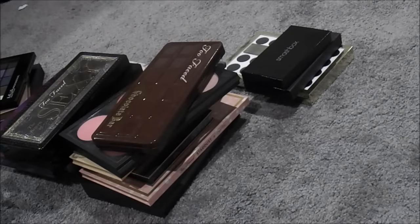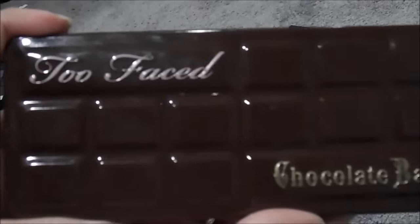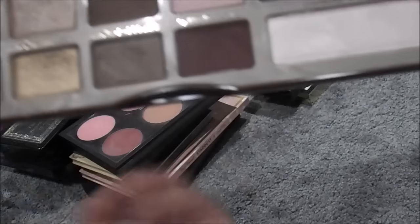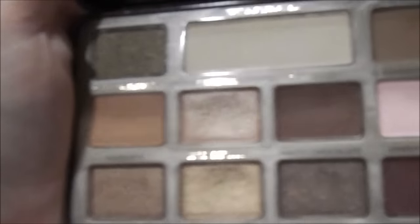I don't have a lot of natural type of products. Maybe once I get the Honest Beauty eyeshadows going, but like I said, I need to declutter this and see how many palettes I'm left with. So next is Too Faced. This is my favorite palette besides the Naked one. I also grabbed this to take traveling. It has more variety. There's a couple of brighter colors in there, but still pretty neutral.